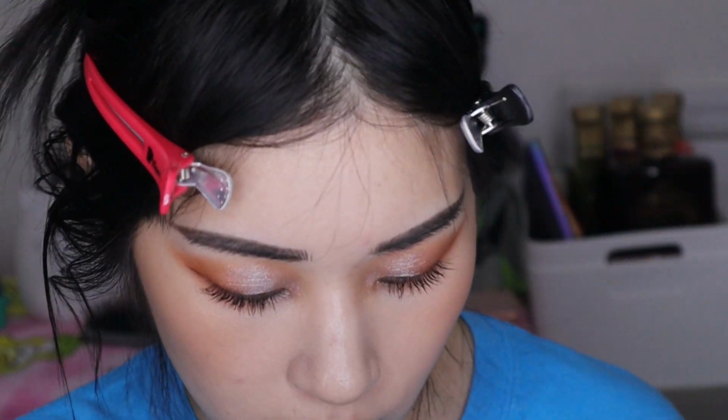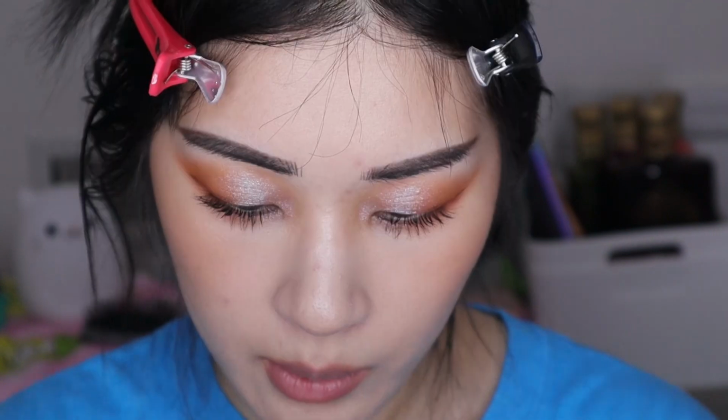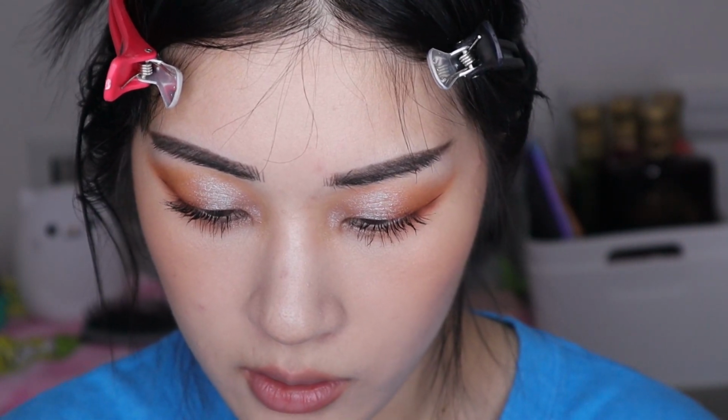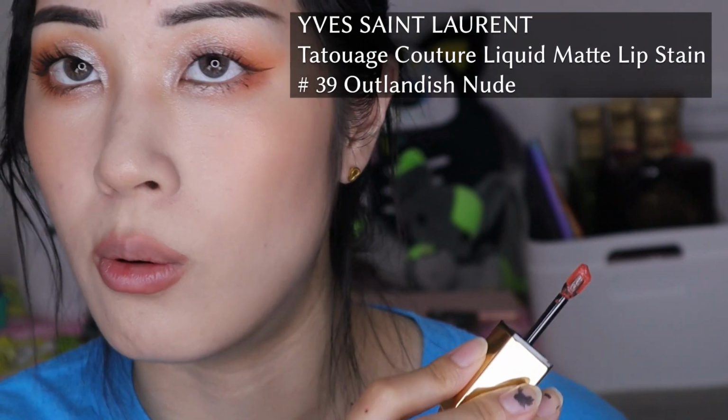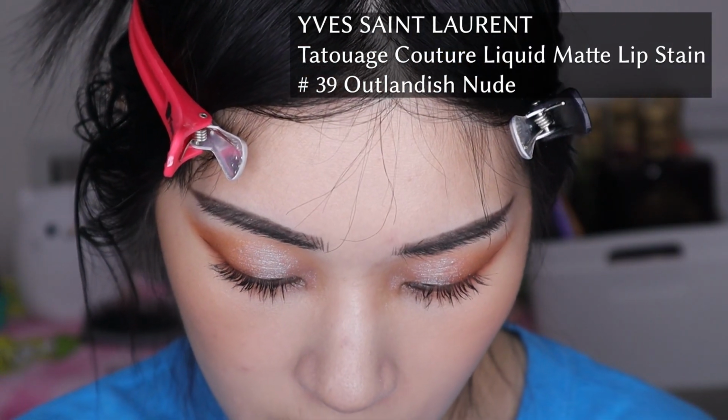Okay, lips are lined, so I can't decide. This is a more pink shade, so I'm gonna leave this for the rose quartz video that I'm gonna be working on next, I think it will go really well there. So I'm gonna use the YSL Tatouage Couture Matte lipstick in 39. It's like nude something. As usual, it'll be in the product box where I always say what shade it is in the text, so you guys will just see it there. I'm gonna use this. I don't actually have a color like this in my collection.